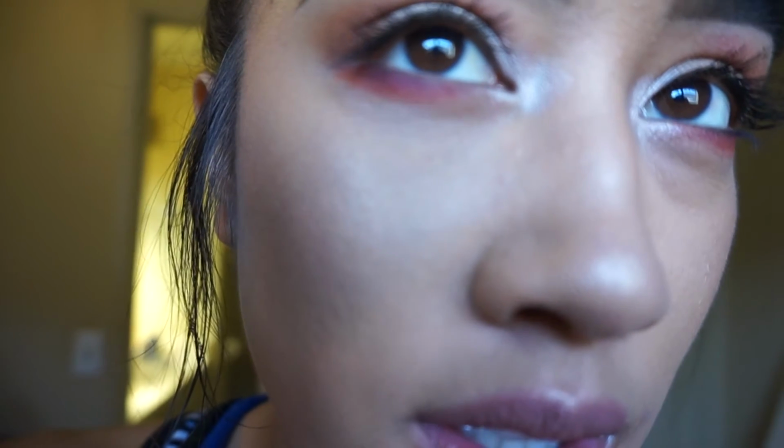But so far, we'll see how it holds up with my oiliness, because if you guys don't know, I have super duper oily skin. So let me just zoom this in, or make it a little bit clearer so you guys can see it. Oh whoa, nope, right there. This is as good as it's gonna get. So it looks a little bit weird up close, but from afar it looks pretty damn good. It has pretty good coverage.